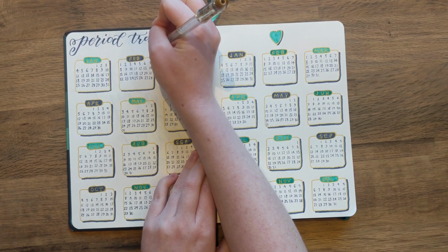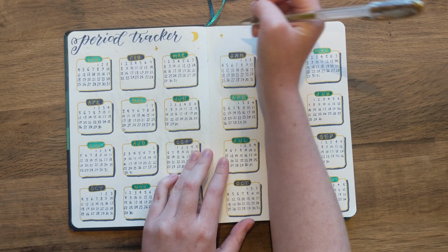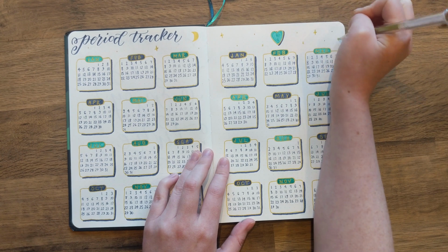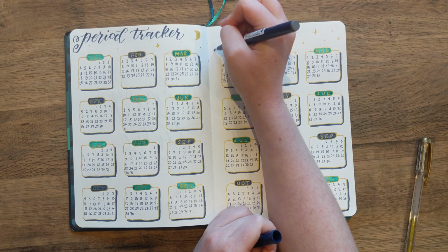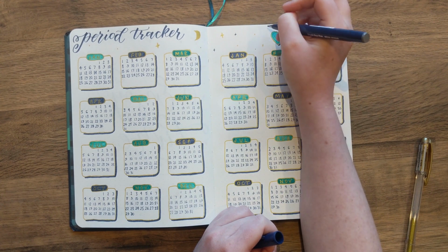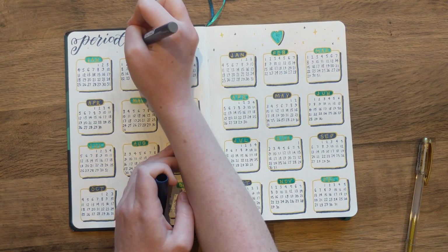My camera cut out, so here are the almost finished spreads. I also created a self-care tracker on the right hand side using the same design. I put in all of the dates in the calendar using my black blue brush pen. I tried to be light-handed to create consistent thickness, and I thought the blue worked better than a black gel pen, which is what I would normally opt for. I also went over the headings again using my gold gel pen, as the second layer made them much clearer. I finished it off by adding sparkles and decoration around the period tracker heading.